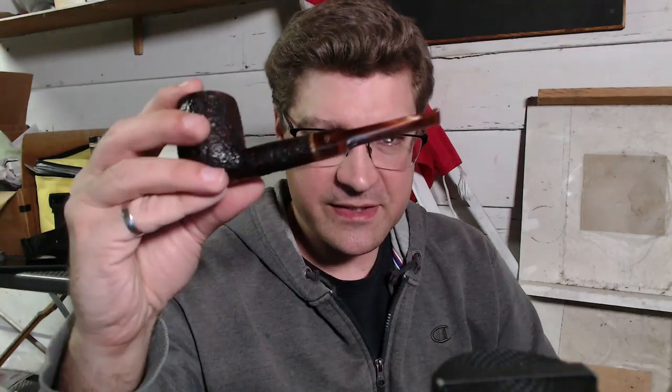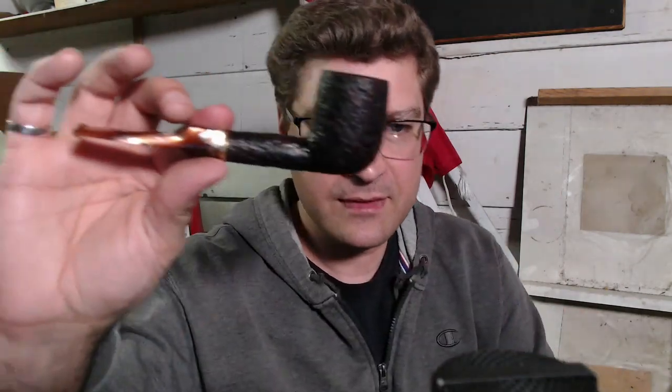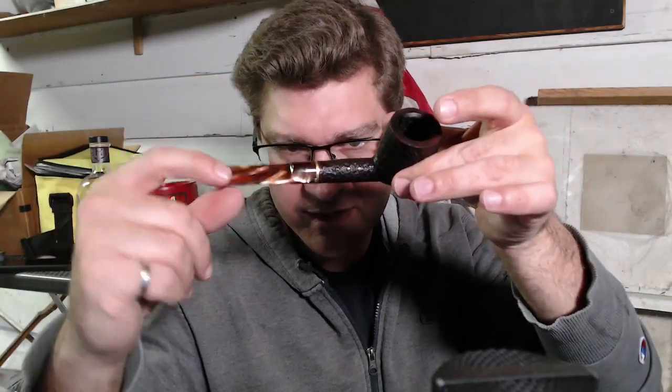But if I just had to grab one pipe, get out of town, get out of Dodge type thing, I think it would have to be this pipe. I thought about it. I have a good number of pipes that I enjoy. But this is a Savinelli 114 Roma Lucite. Nice rusticated finish and this really nice amber swirled stem.